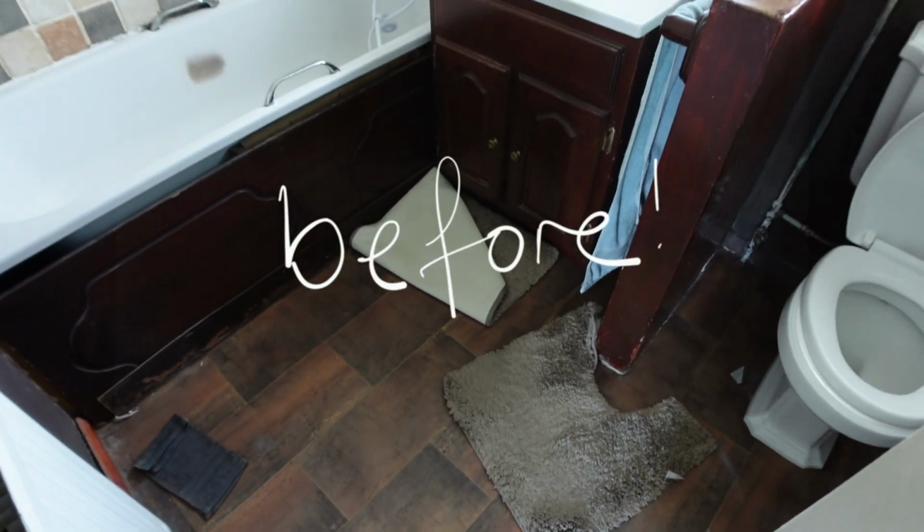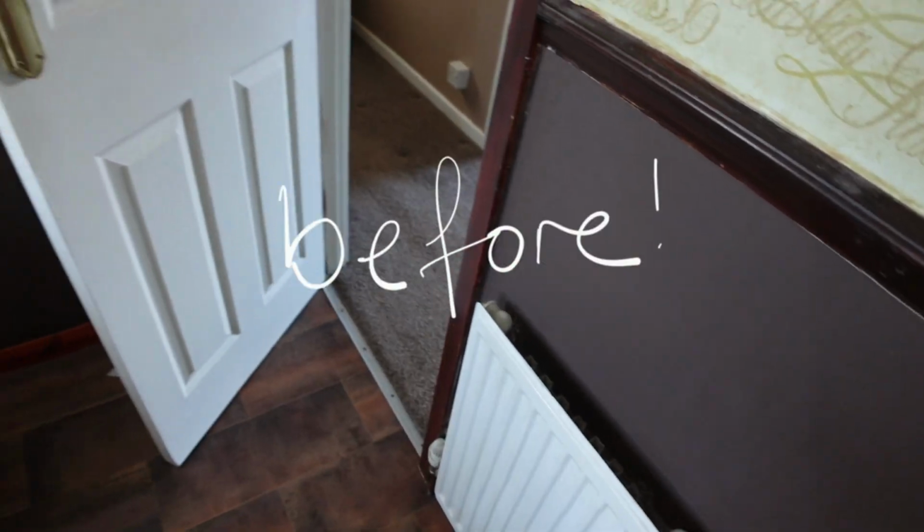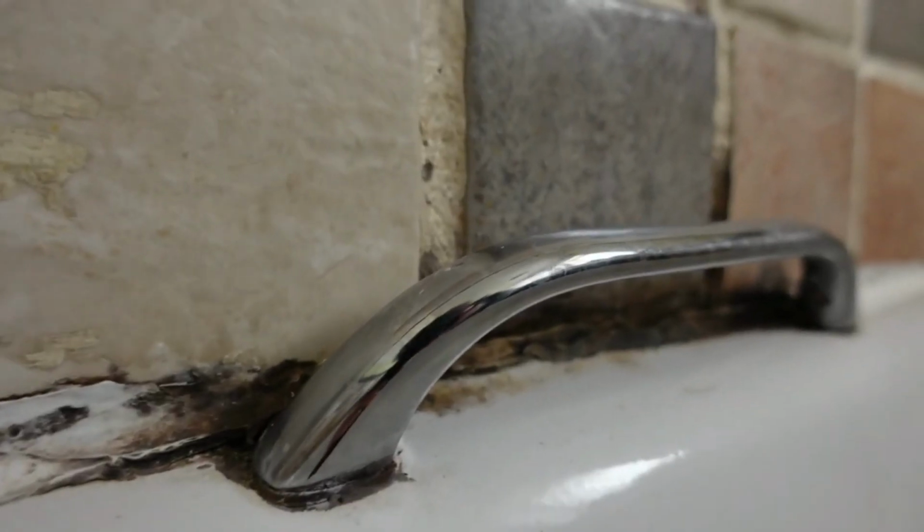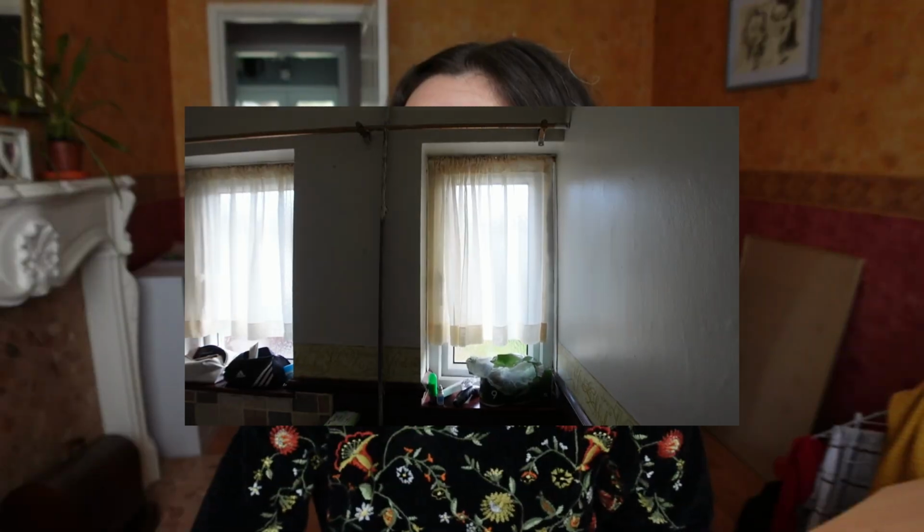Would you like to cast your mind back to what the bathroom looked like before? Are you ready to see it now?